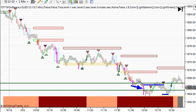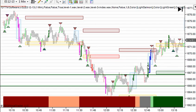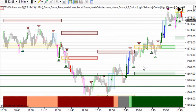Now you can see, let me actually scroll this forward a bit. You can see, however, that as we get failure on this level 3 selling aggression bar and we take out its high finally, we do so on a high velocity move. So that's showing us that there is some strong buying coming in.